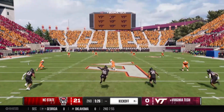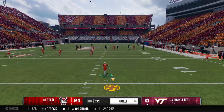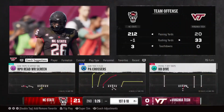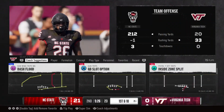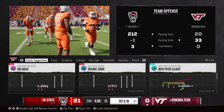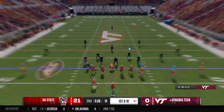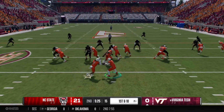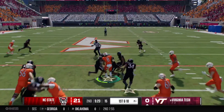When these offenses get in a rhythm, they're hard to stop. Already up early, got a short field, take advantage of it too, get another touchdown. This offense is doing whatever they want to do and having a lot of success. And we're about to get another look at this Hokie offense. Trailing by 3 touchdowns. If you're going to get back in it, David, the time to start is right now.